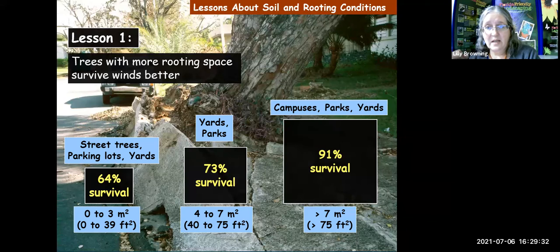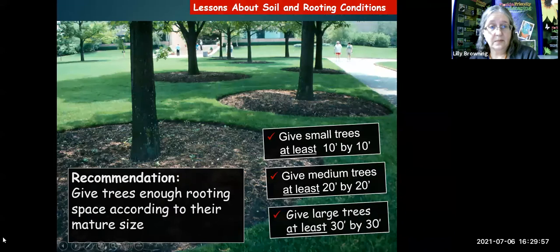They're not going to maintain a great amount of health. In small yards, trees had a 64% survival. If they're in a larger yard or in a park, they had a 73% survival. In a really large yard, a big park or on a campus where they had room to stretch out and grow, they had a 91% survival rate.